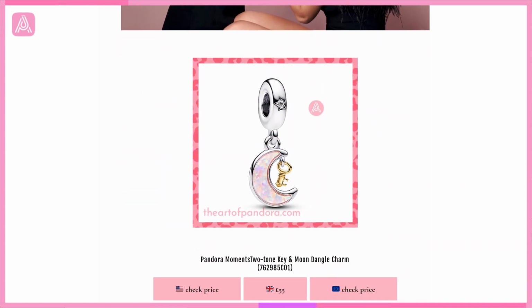Then we have another celestial design. So this is a Pandora Moments two-toned key and moon dangle charm. You've got that 14 karat gold key that dangles. I love that the little part of the key that opens the door has a little heart inside there. Those are the types of details that I absolutely love seeing from Pandora, just these little tiny Easter eggs on each charm. So in that particular case, you can see that little love heart that is the key to perhaps someone's heart.